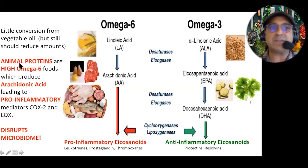Now, animal proteins are just high in omega-6s. Even if you get grass fed, even if you get wild caught, all these, you know, excuses, it's still an omega-6. Now, is it a little bit lower in omega-6 from a wild caught and a free range and organic and all this stuff than a conventional? Yes, but it's still pro-inflammatory. So what does it matter? Right? These things disrupt the microbiome.